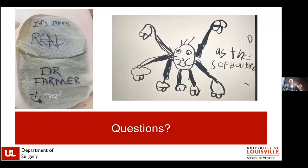I'm happy to take any questions. The picture on the left is one from one of my patients. The picture on the right is when I asked my seven-year-old what I do for a living. This is the picture he drew, and this is the septobuttopus. This is a picture of me as a seven-armed octopus with butts for hands. I'm happy to take any questions.